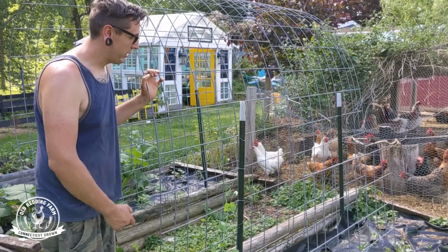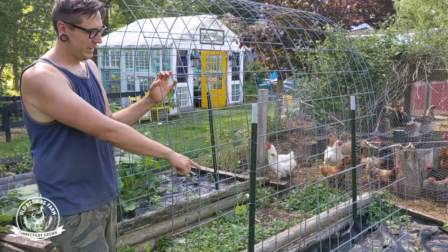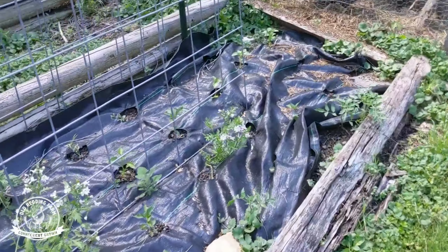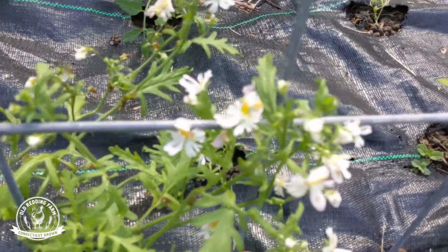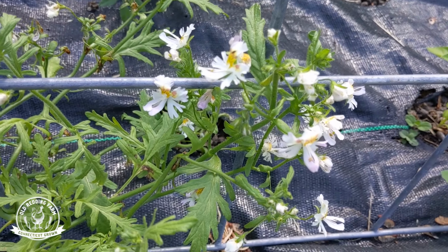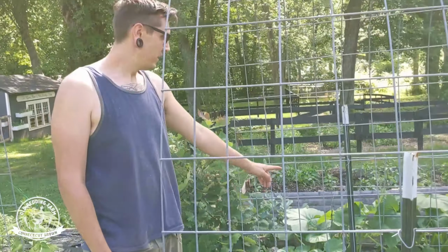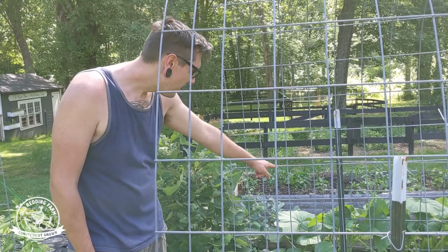We got some peas coming up here. What's that? That's blooming? It's called Poor Man's Orchid. That's right. You've told me that like 6 million times. It's okay. And then these are more squash over here.